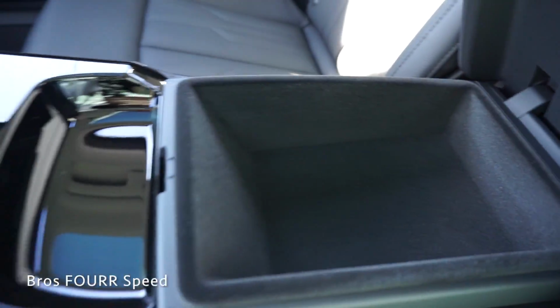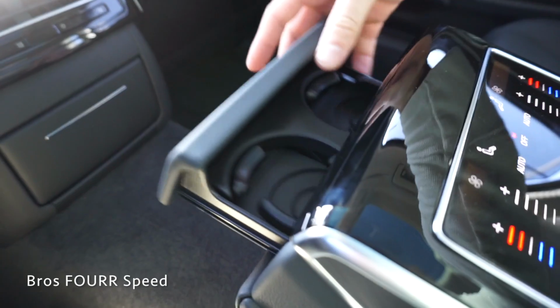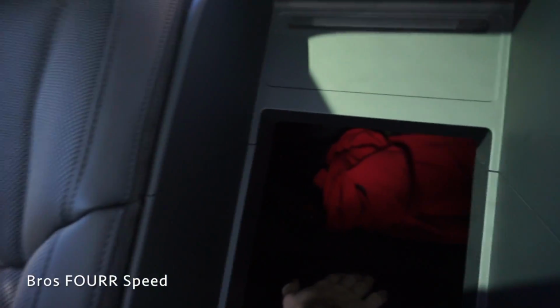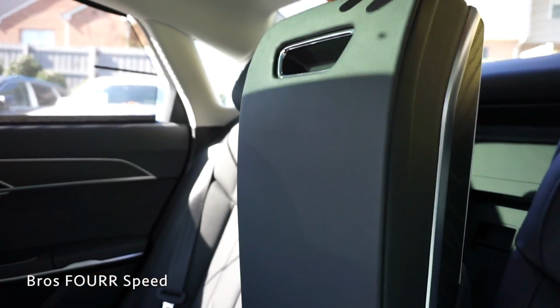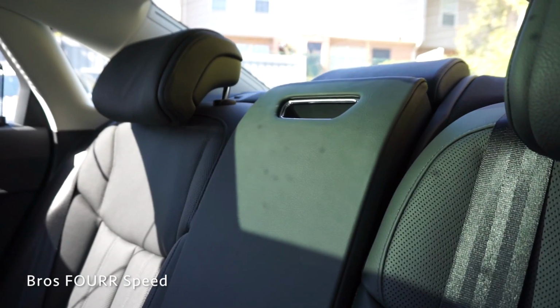Behind that, there's a little bit of a storage pocket, and then in the front is your 2 cup holders. And before we close this, there is a spot where you can get through to the back seats if you need to put anything through there. And then this does have a soft close feature to it, so it will automatically close by itself.